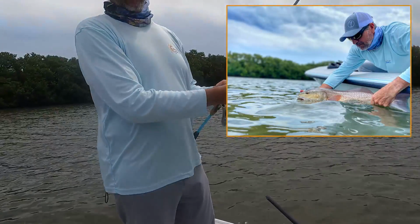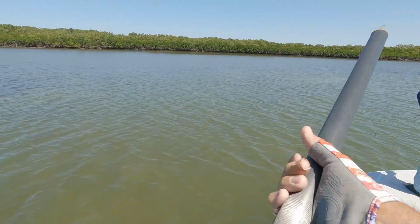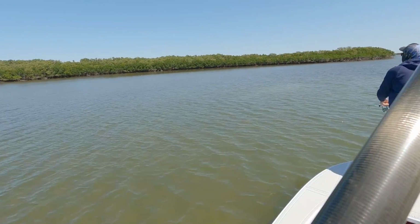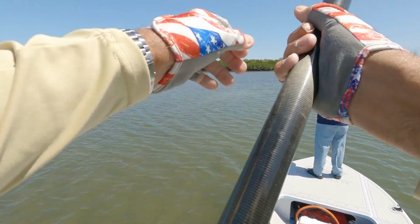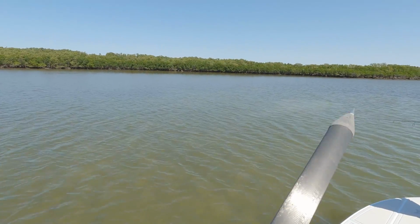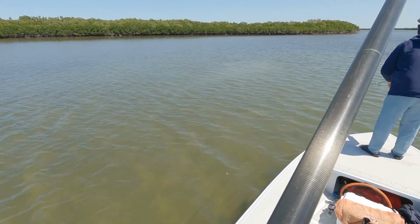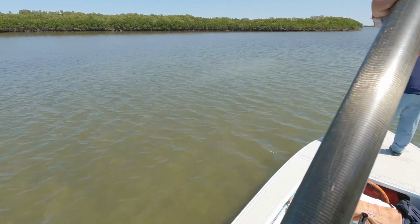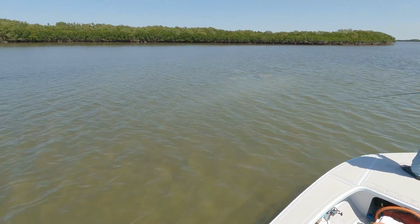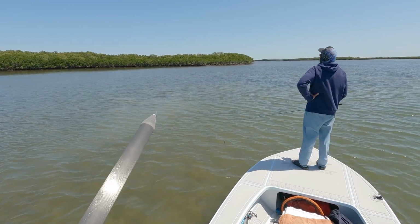Back up here for a second and we'll get a pick. Front edge. That's where it's roiling the hardest. I'd go ahead and shoot. He's still in there somewhere. Yeah, there were redfish right there. Two redfish on that ray. Find the rays, find the reds.